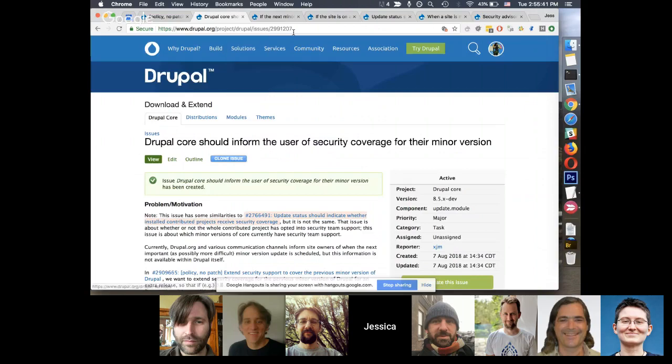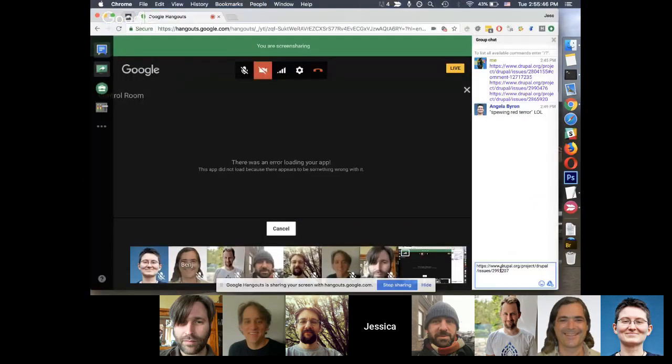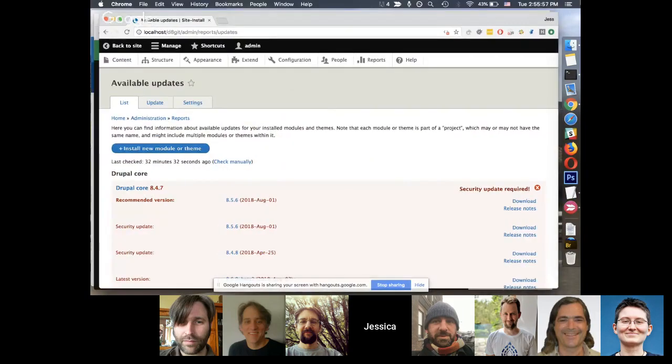Here we go. I just finally got around to filing this one. But it worked. Nope. So the goal for this last issue, it's really interesting to try to use expose with the screen share, and stuff keeps going strange.